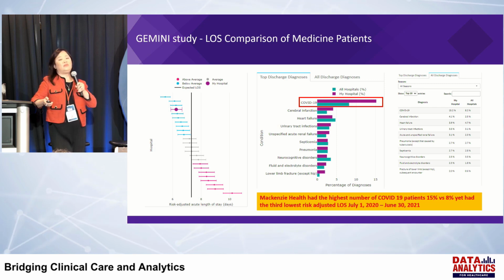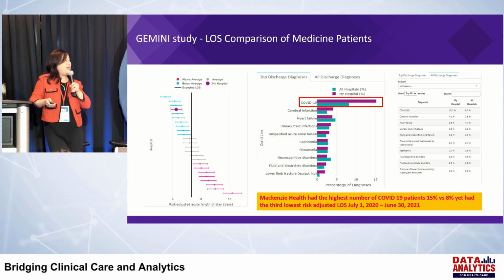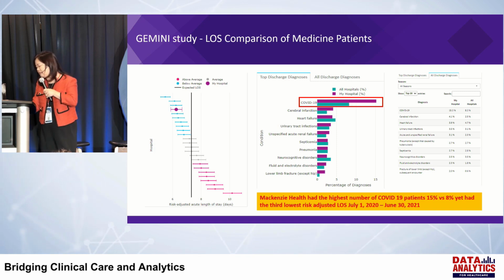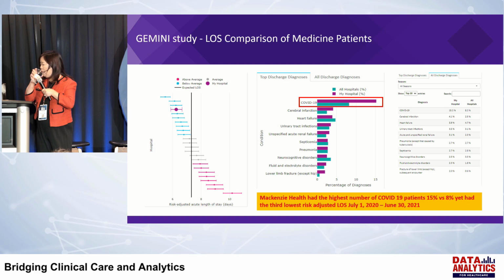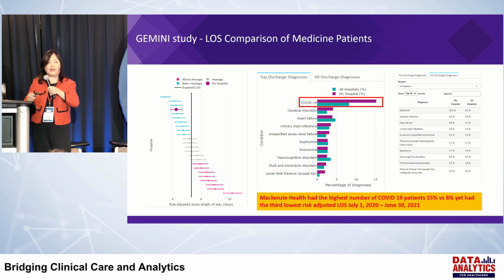So we didn't know we were doing that well until after, when we looked at our data. We were participating in a Gemini study, which was 24 hospitals in Ontario. And they phoned us and said, hey, can you tell us why you guys did so well? Most other hospitals had 8% of their population as COVID patients.